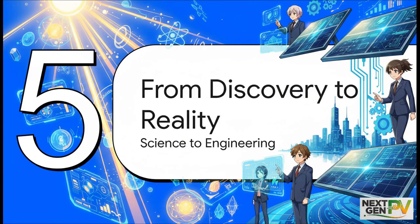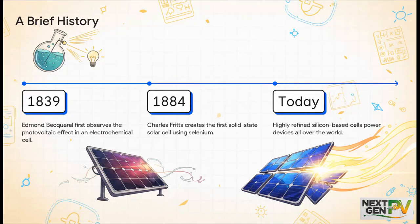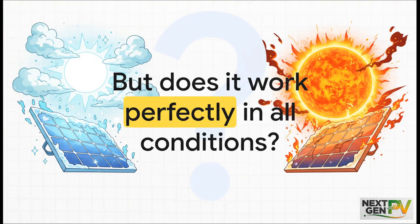This whole process seems almost magical, but it's actually built on a long, fascinating history of scientific discovery and some seriously clever engineering. The effect was first noticed way back in 1839 by Edmund Becquerel, but it stayed a scientific curiosity for decades. It took almost 50 more years for Charles Fritz to build the very first solid-state solar cell, though it was incredibly inefficient. From there, it's just been a steady march of scientific and engineering progress to get to the powerful silicon cells we use today.